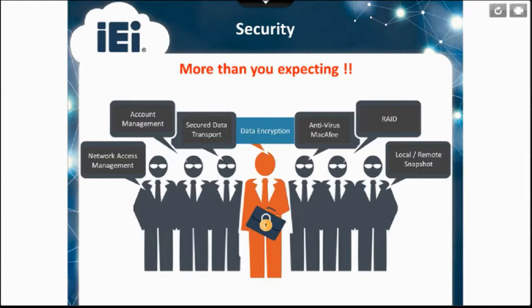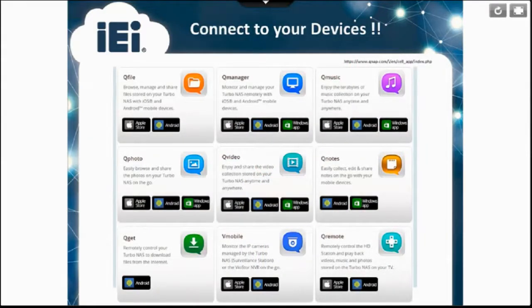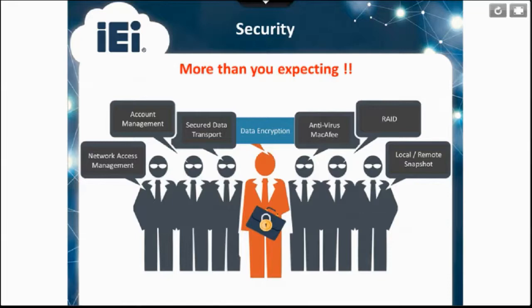And third is transmission encryption and data encryption, and we have virus protection. QTS Gateway has embedded antivirus software which is able to detect viruses. And of course, Tank XCT QGW has 2.5 HDD bays, so it can do RAID 0 and RAID 1. And we can do local and remote snapshots. Use the snapshot synchronization function in Hybrid Backup Sync to snapshot and backup.